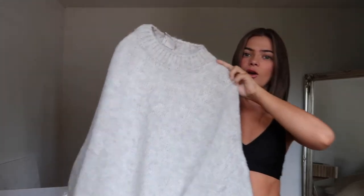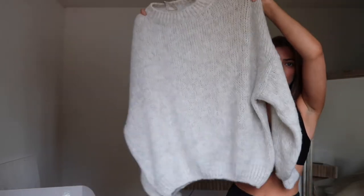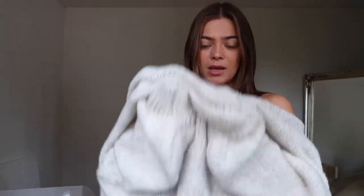I actually love this. I think this will look amazing with leather trousers as well, like this really cozy fabric against the leather. Kind of want to keep this on now. I love this. Okay, this is the next knitted piece. I'm in love with this so much. It's like a super big balloon sleeved knit. Honestly, when I tell you, this is the softest thing I have ever felt. It's so soft. It almost feels like a thick cashmere or something.